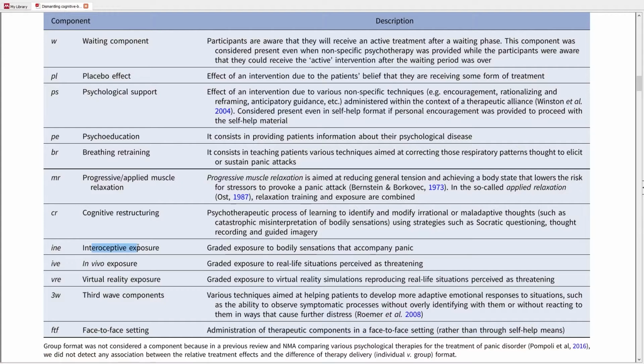Next one down is interoceptive exposure. So there's two different kinds of exposure. There's interoceptive exposure and there's, I guess, the traditional exposure. The traditional exposure pertains to phobias, whereas interoceptive exposure pertains to panic disorder. I'll talk more about that later. So interoceptive is specific to panic disorder.